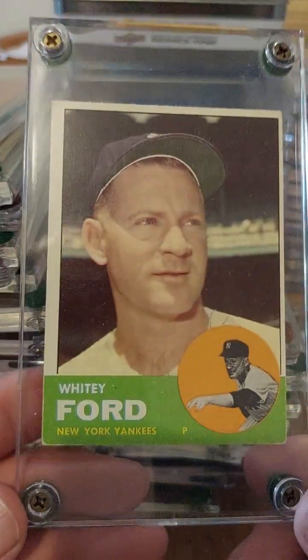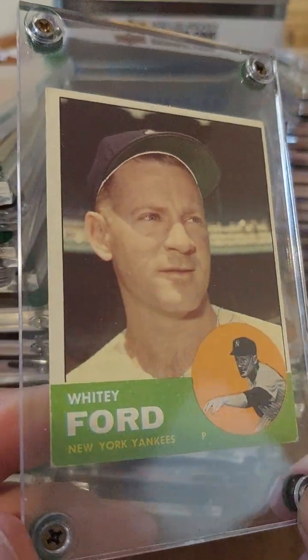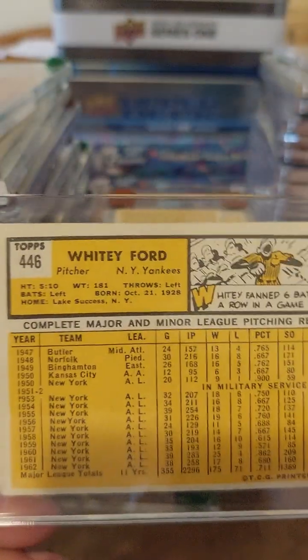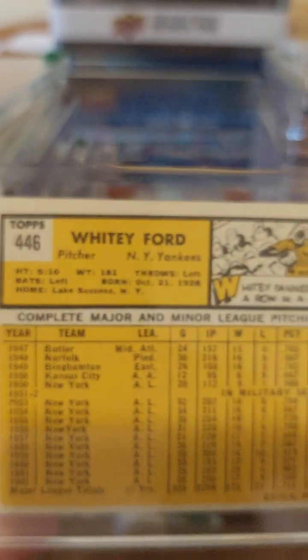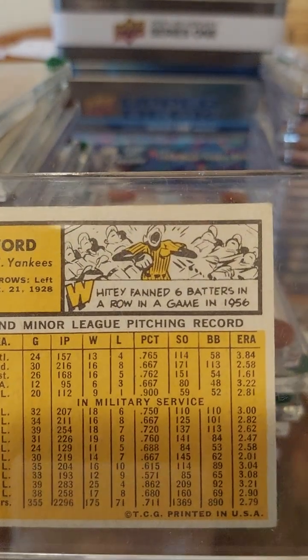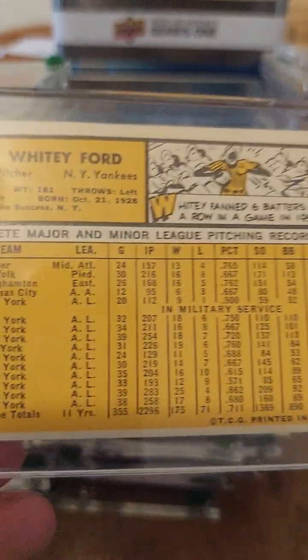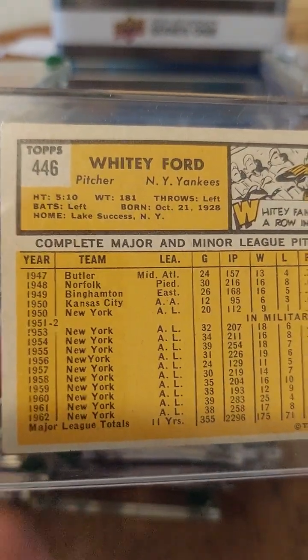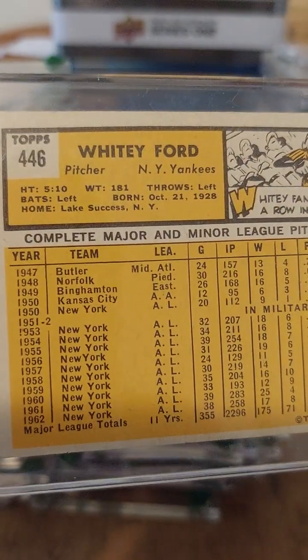And we got Whitey Ford. Always happy to have Whitey Fords. If I remember the collection I picked up with the 52s, I think there was a 54 Ford in there. And again, semi-high number. Very cool. Let's see, Whitey fans 6 batters in a row. Wow. Nice. That is awesome. And of course, 51, 52, he was in Korea. You can see it says in military service. There you go. Awesome.